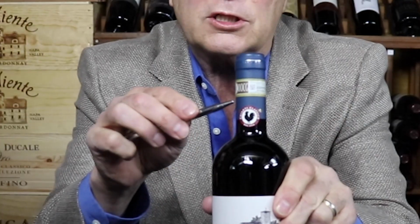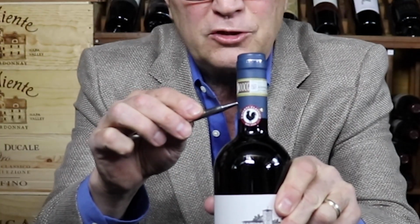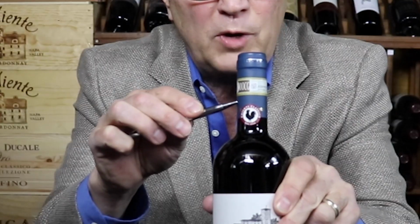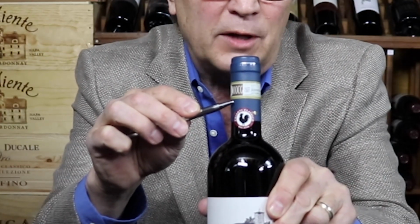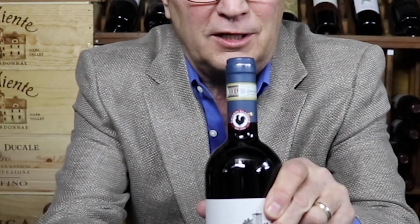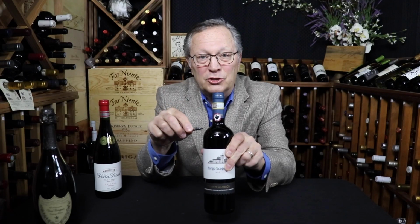Now, here's something else that I think is really cool. You see this little red rooster? That tells you this wine has met all the governmental regulations and is not just from the region of Chianti, but the small village of Chianti. When I see this red rooster, I know it's a good Chianti.